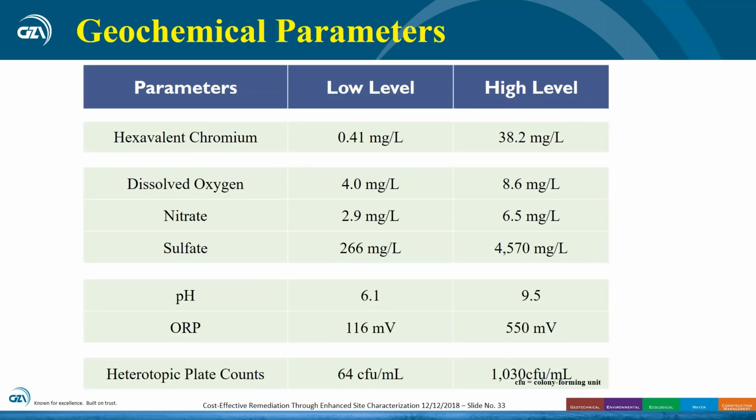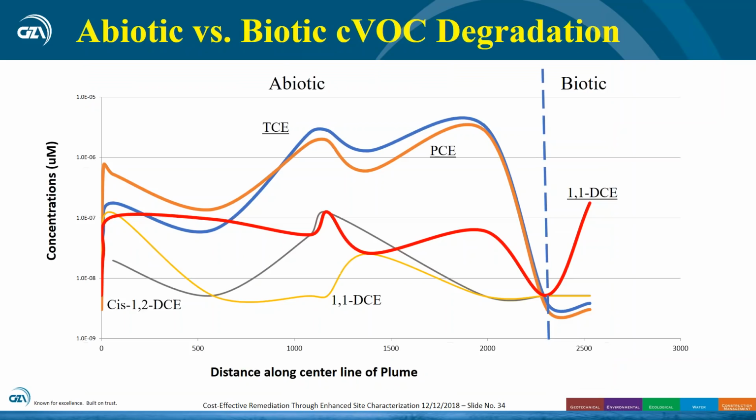Other parameters gave us a little bit of headache, besides having high concentrations of hexavalent chrome, up to 38 parts per million. Our dissolved oxygen was very high, up to 8.6. We had nitrate levels that we knew we were going to have to deal with if we were going to try to convert things in situ. We also had high sulfate concentrations, again, pH a maximum of 9.5. And we had very highly oxidized groundwater, probably due to the release being oxidizers themselves, at 550 millivolts. And unfortunately, we had a very sterile environment, so bio was something that we didn't think was viable.